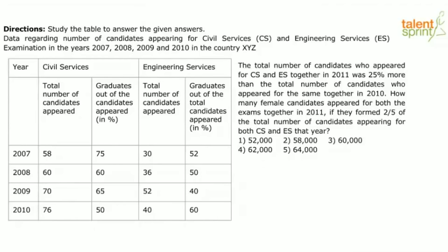It's all about your calculation ability, right? If you can improve on your calculations before you head for the SBI exam, I'm sure your score will shoot up, right? Vikas Yadav has also given us a solution. He said it is 116 into 125 upon 100 into 2 by 5. Okay, so I think it's time now to look at the solution.